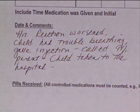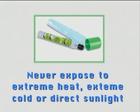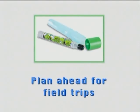Remember to document the medications given on a medication log. EpiPens must be stored at room temperature and never exposed to extreme heat or direct sunlight. Check the expiration dates for all medications needed for severe allergies and give families ample time to replace the medications as the expiration date draws near. If your school or program takes field trips, plan ahead to ensure that the medications and care plan accompany the child with a severe allergy, and that a medication-trained and delegated person is on the trip.